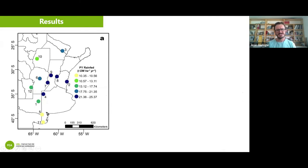This is what we simulated with the model from Herman. As you can see, the potential yield where there's no irrigation and there's very little precipitation, the potential yield under rain-fed conditions, of course, is going to be low. This was expected. But then many other sites, and particularly all the central area, this is the main dairying area of Argentina, all this area right here, the central area of Santa Fe and Cordoba.